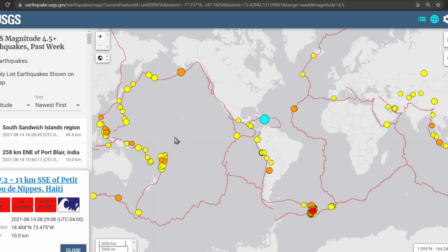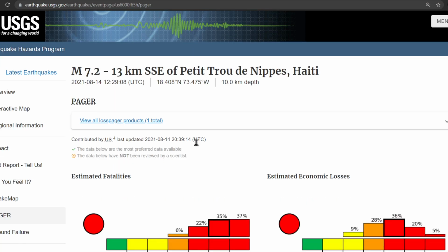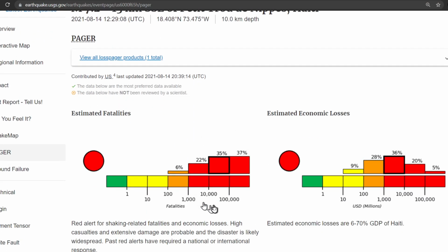You guys know what I say every time we look at the USGS map. The most important one we look at is this PAGER button. And why? Because it tells us the loss of life, and the economic loss here. Now, we have to keep in mind, Haiti had that big one at Port-au-Prince a couple of years back. They're still recovering from that. So this is devastating for these people.